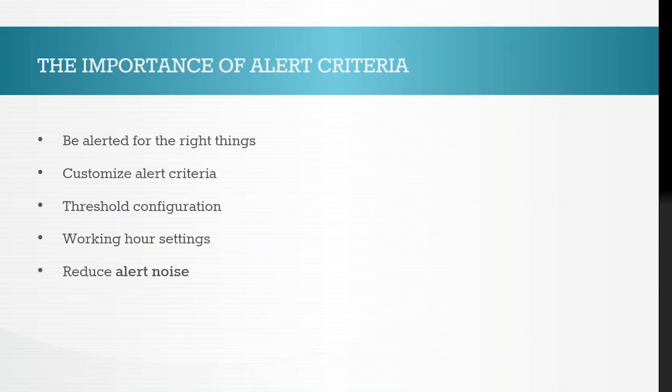So that is why configuration of the alert criteria is really important. Now you know your organization's IT infrastructure better than anyone else, and so you must customize the alert criteria so that you can get the alerts for the events that concern you.